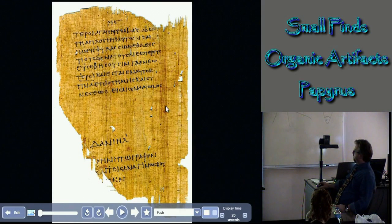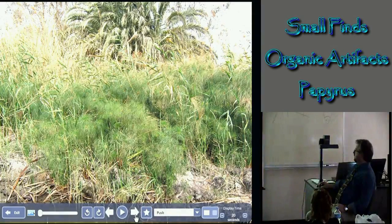You can see the filaments that made up the reed there. In this case, it's got a nice Greek inscription in it. This is an example. These are the papyrus reeds here.